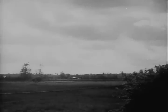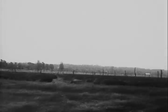One of the gliders makes a landing in the flooded area. The staked fields intelligence warned us about. The traps consisted of poles 12 to 15 feet long.